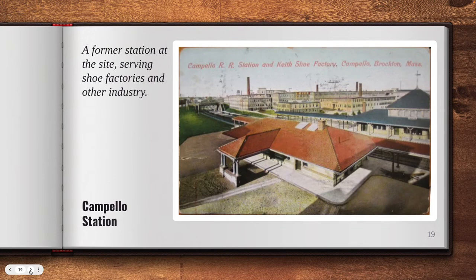So the last station stop, and this is the furthest south in Brockton, is Campello. This is a former station site, and it also served as a location where people could get off the train and go to work. You can see here that there's a shoe factory in the background, quite a huge shoe factory. So a lot of people may have used the train to commute, work at the factory, and then head on home back to their home, maybe out in Middleboro, or in this case, this line would go all the way to Fall River. Maybe they've traveled that far south.